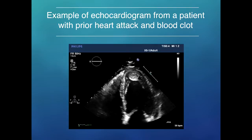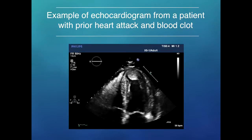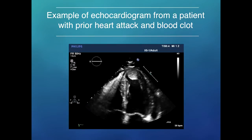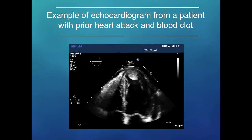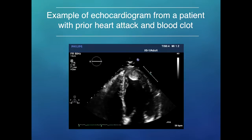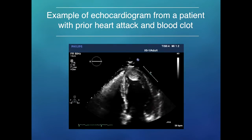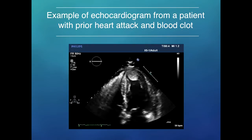So this area of the heart doesn't squeeze, and right there is a blood clot. I think it's very clear to see, and it's obviously very concerning to know that that's there. Again, this is somebody who had a heart attack affecting the main artery down the front of the heart, and so once I became aware of this, I put this patient on blood thinners.